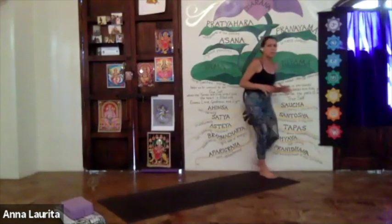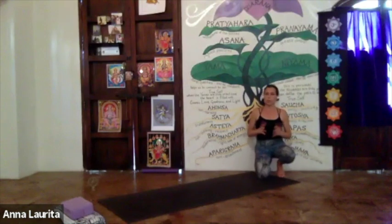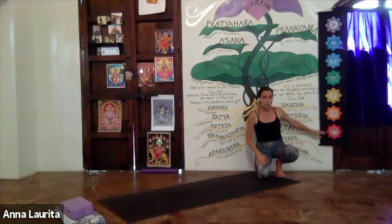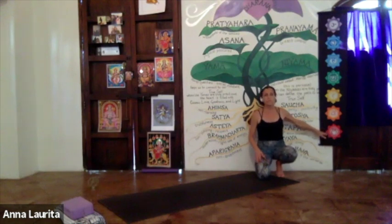Each one has its own seed sound, a bija mantra. Bija means a seed. And that seed sound, when chanted with intention, will help to balance each chakra. And sometimes just bringing awareness to the chakra is all you need to do to bring it back into balance. Bringing awareness, a little bit of attention. The bija mantras are as follows. Lam. Say it with me. Lam. That opens Muladhara chakra, base of the spine chakra, our earth element.